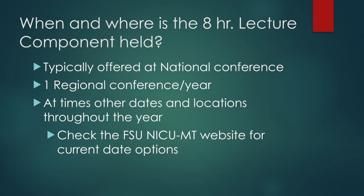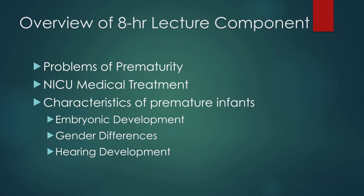The 8-hour lecture component is usually given every year at the AMTA Music Therapy Conference and at other times during the year, sometimes at regional conferences and sometimes at other locations throughout the United States. One signs up for the lecture and attends the component to learn information about premature infants. The information is designed to acquaint you with the problems of premature infants and their parents.